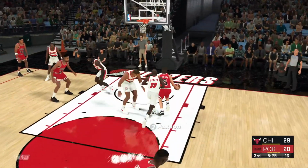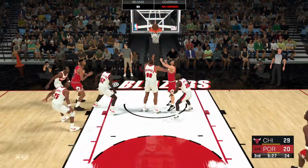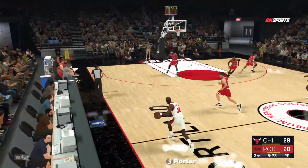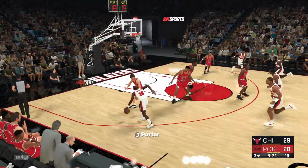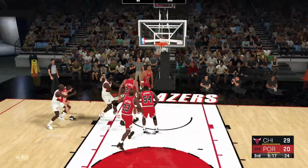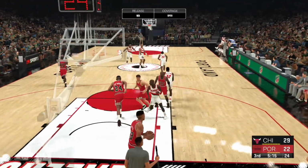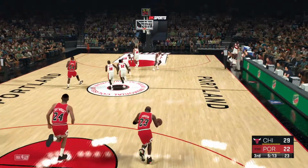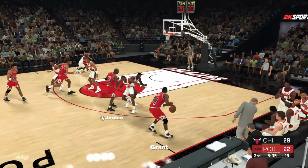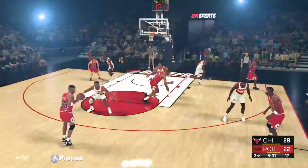Here is Paxson. Rebounded by Duckworth. Porter against Paxson. Shoots from 12. Williams. And Williams is right there. Finally, they get one to drop. That's one of their first 4 here in the third. Jordan dishes to Grant. And the pass to Pippen.